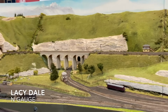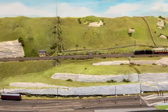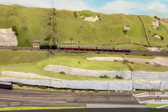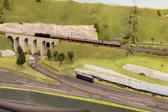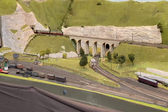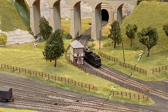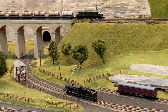We move on to Lacy Dale in N gauge, set in 1950s Derbyshire. This layout is a busy and heavily used mainline railway running over a viaduct through the Derbyshire peaks. Down below is a small branch line to a station terminus and a small goods yard. Here we can see trains passing over the viaduct before a light loco runs along the branch line to do some shunting in the yard.